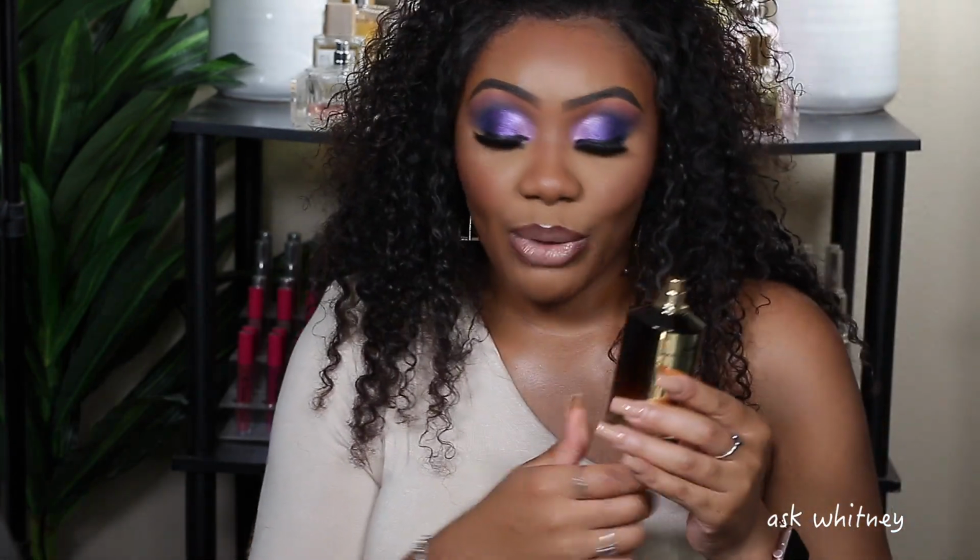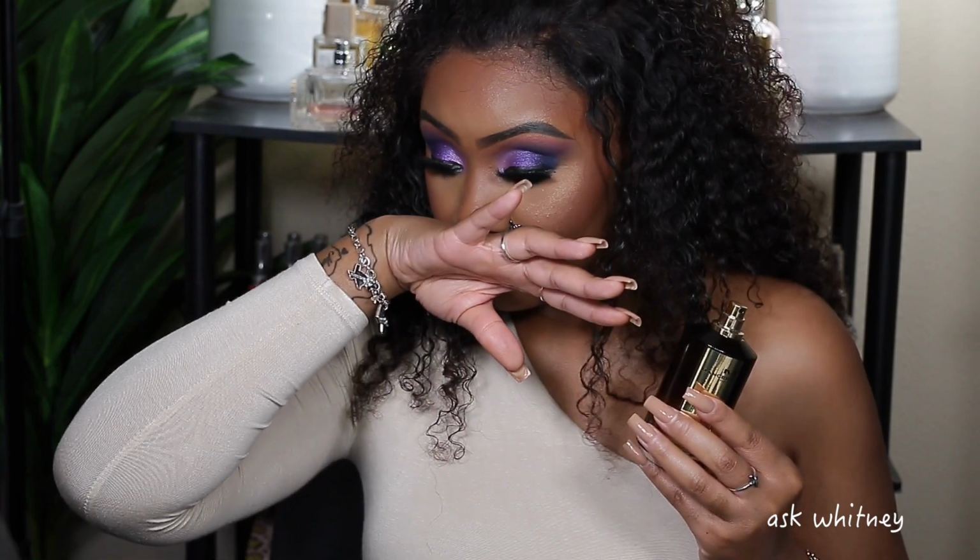Oh my gosh, you guys. And this smells amazing on my skin. Yet again, this is another one that I like spraying these perfumes to go to bed, because I want to see the next morning if it's still there. And yet again, this is one that I sprayed to go to sleep and it was still on my clothes. So it has amazing lasting power.